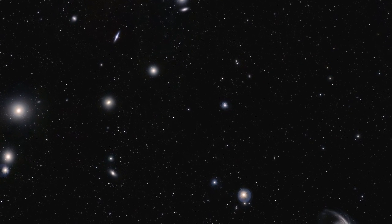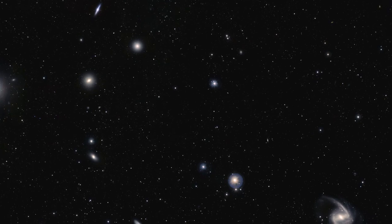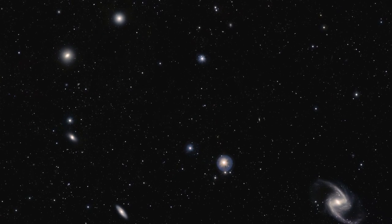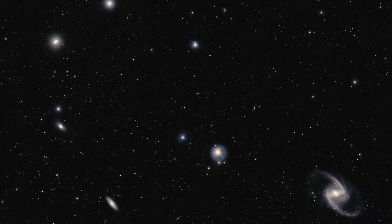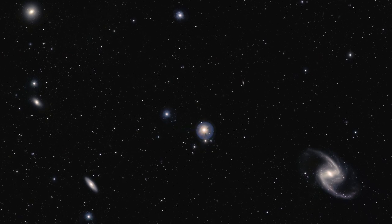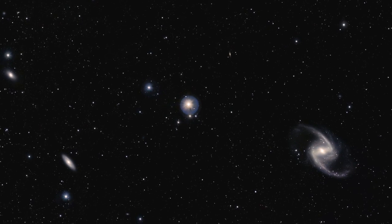The Fornax cluster of galaxies is one of the nearest rich collections of galaxies. VISTA's large field allows many of the cluster's galaxies to be imaged at once, including the elegant classical barred spiral galaxy NGC 1365 at the lower right. This unique image shows several of VISTA's impressive capabilities.